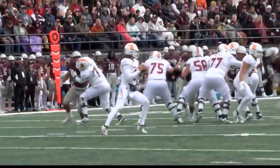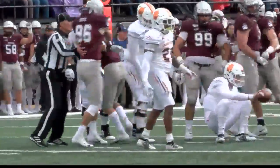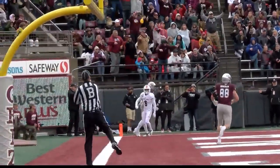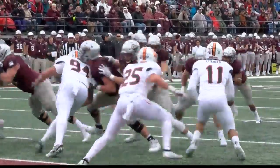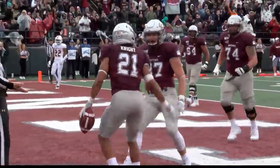The safety Robbie Hauk flies in for the big-time sack on third down there. Then Grizz driving again, and Sneed looking for Toure, but pass interference is called on this one, and the Grizz get great field position out of that. Then Knight gets the rock again and takes it in from 5 yards out to pull within 3, and the Grizz are now down 14-17.